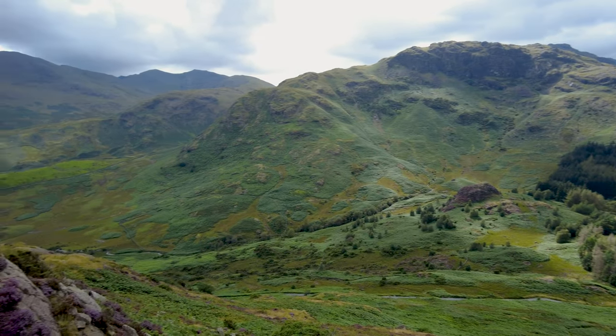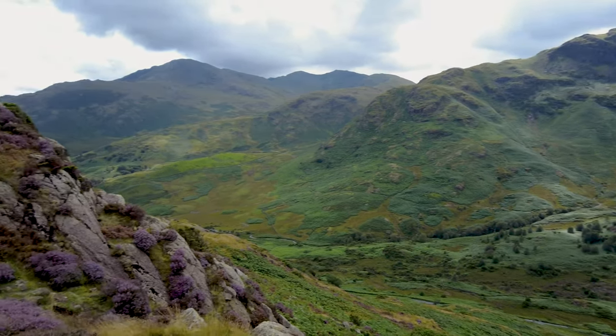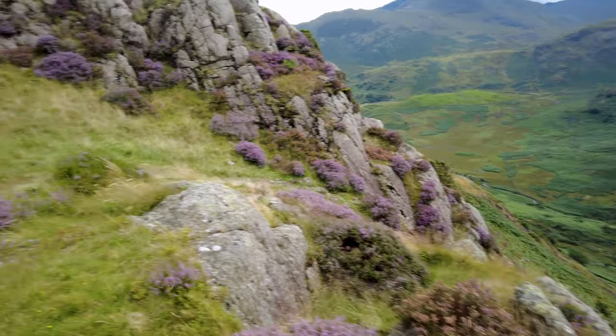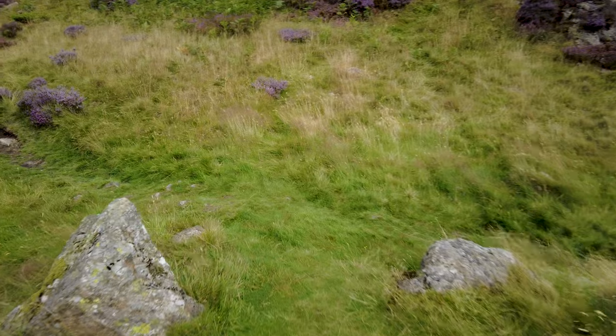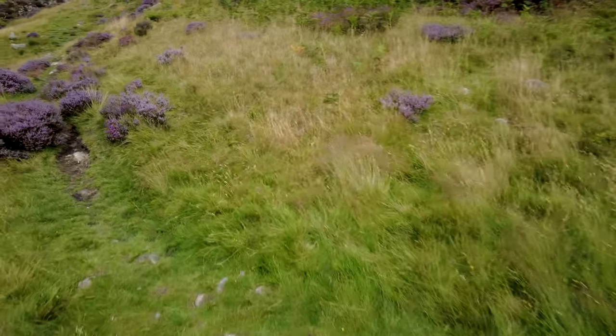Right. It's not that easy, this footpath. It's a bit slippery and quite steep, so anyway, we'll carry on up the fell and we'll see you a little bit later.